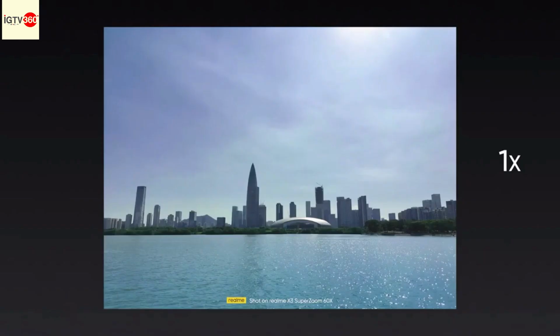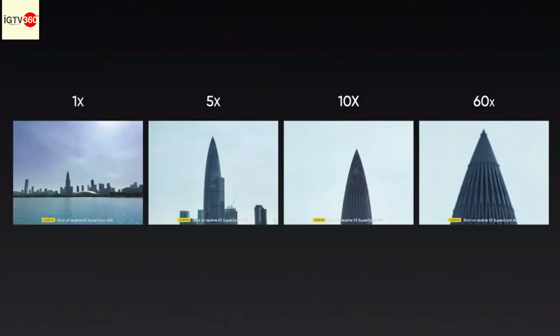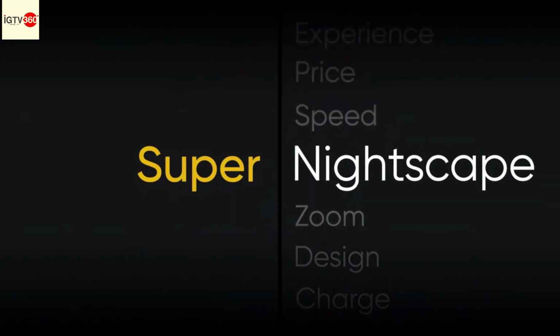Let's take a look at a sample picture. From 1x to 5x to 10x to 60x, the Realme X3 SuperZoom can achieve a very impressive zoom effect. The algorithm of the periscope lens is such that it improves the clarity and quality of the picture taken. Furthermore, if combined with the advantages of the hardware and software, the zoom of the X3 SuperZoom will produce an outstanding effect. This time, we bring to you the all-new Nightscape 4.0.